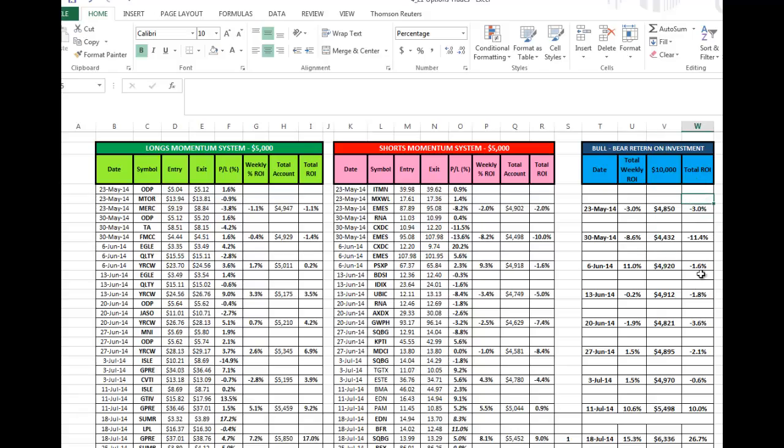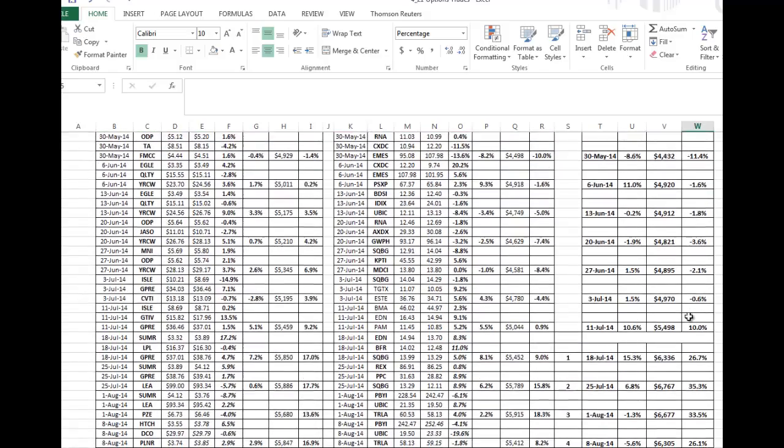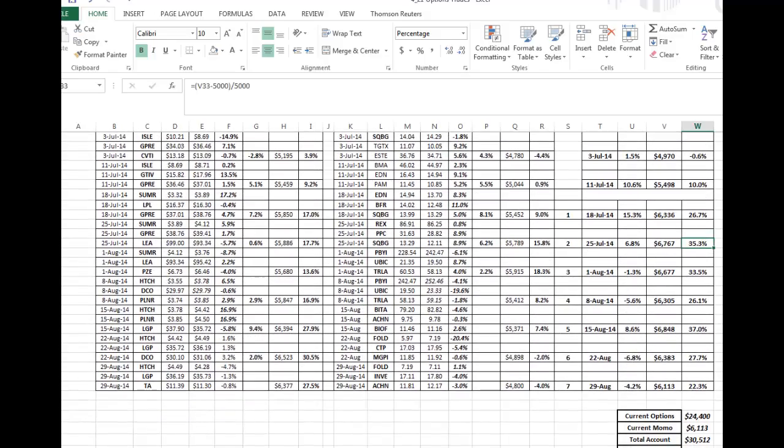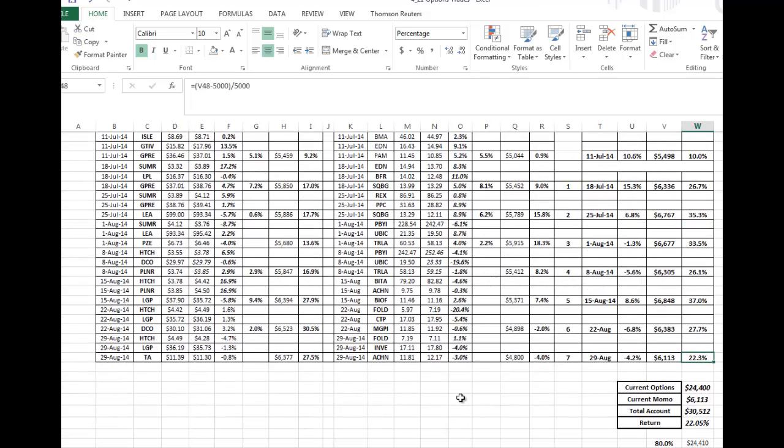You can see it took a little bit of a loss at the beginning. May, June, early July, and then it started to pick up pace. We hit a high of 35% return, and we stand right now at about 22%, so just about the same amount of return as we have on the options side.